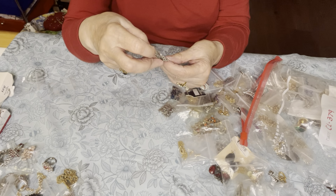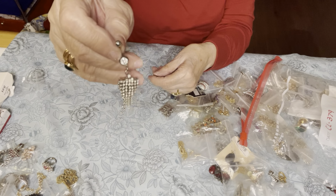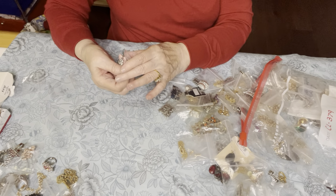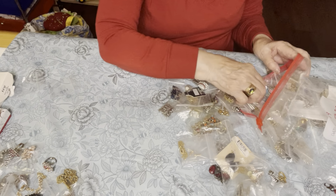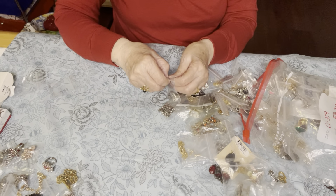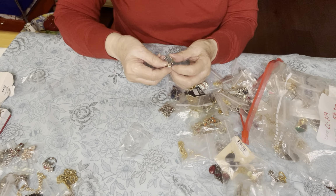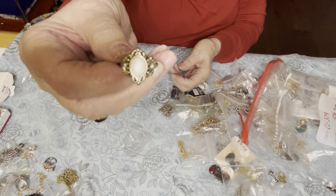This must be a nose ring or... I will probably take that apart or somewhere else ring. Okay. I love the bling bling. Actually, doesn't look like it's ever been worn. It's mint. This has some discoloration, but it's a cute ring.